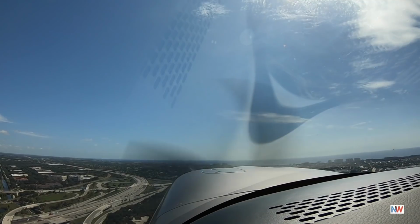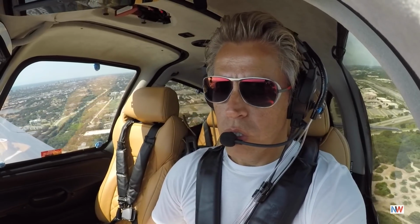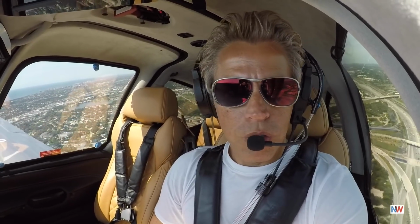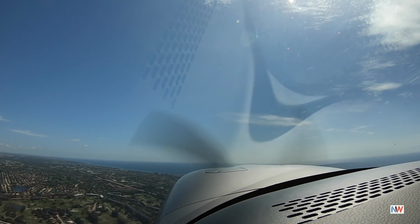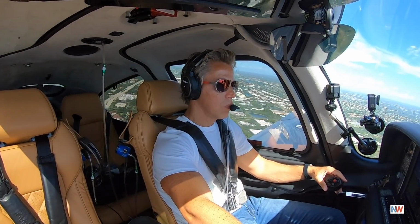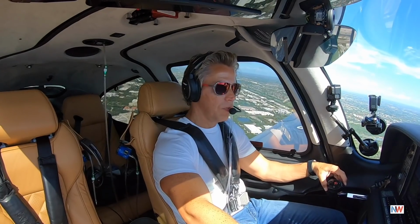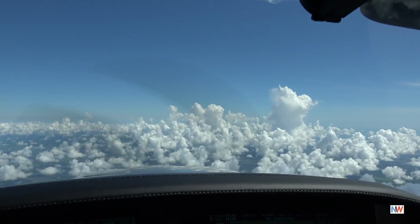Cirrus 122 Sierra Zulu, contact Palm Beach departure 125.2, good day. Over to departure, good day to Sierra Zulu. Palm Beach, good morning, Cirrus November 122 Sierra Zulu through 750 for 2000, runway heading. November 122 Sierra Zulu, maintain 7000, turn left heading 320. Left heading 320 and climb and maintain 7000, 122 Sierra Zulu.